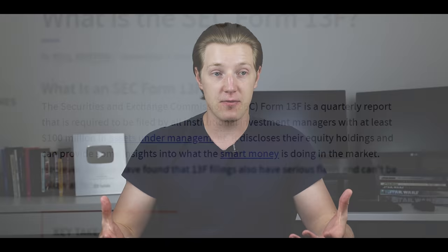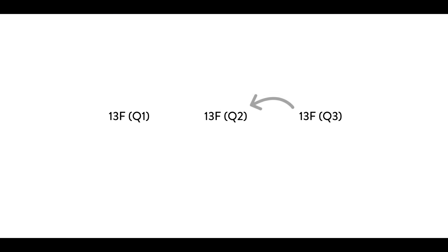So it's very handy for us, for sure, because essentially they release their 13Fs, which show you what they're holding in their portfolio at the current time. Then you can compare that to 13Fs of the past to see whether those positions have gotten bigger, gotten smaller, so whether they've been buying or selling. Now, in reality, you don't actually have to do that step because a lot of websites these days automatically update that for you.